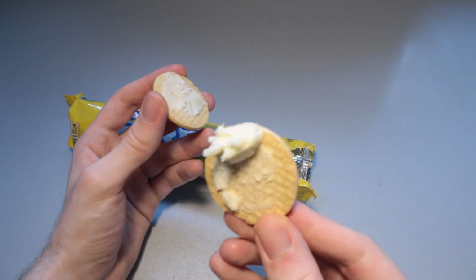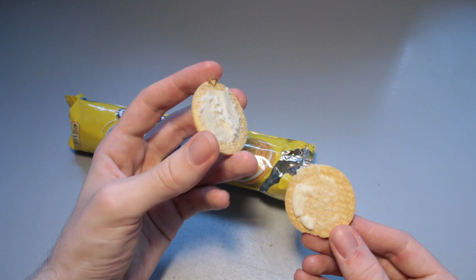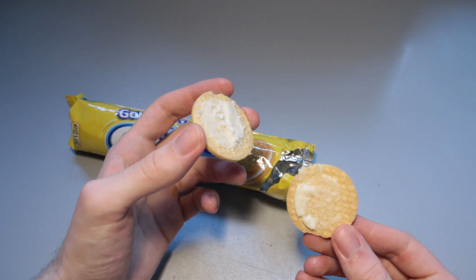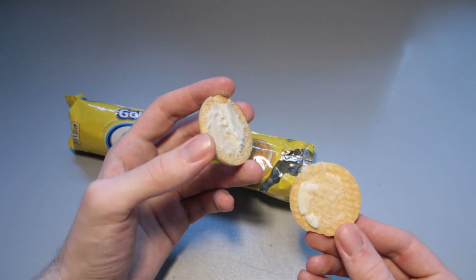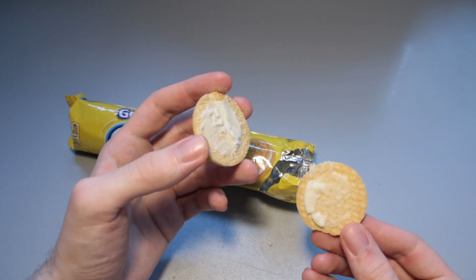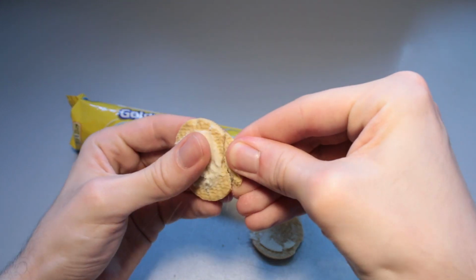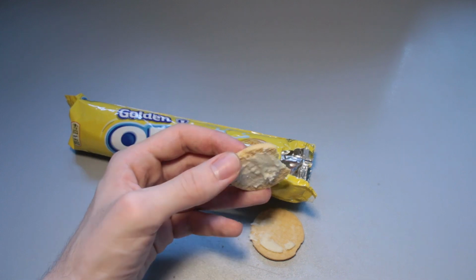Let's see what the cream tastes like on its own. Yes, it is more creamy, it is softer than the other vanilla sandwich cookies. Flavor-wise, it is quite similar. Less sweet than the others in my memory. Taste of vanilla, yes, but a taste of synthetic vanilla. That's a bit unfortunate. The cookie itself, let's see if we can break off a piece and taste that on its own. Cookie itself is fine.